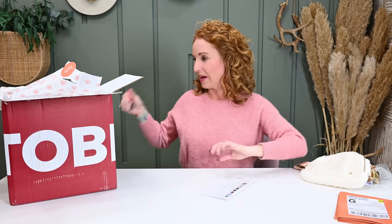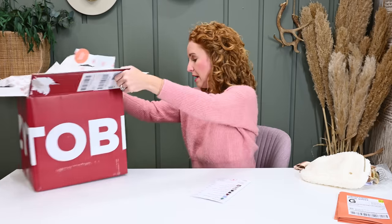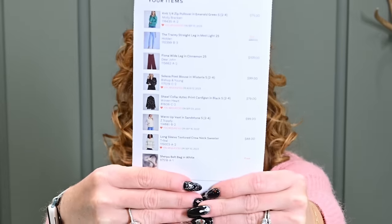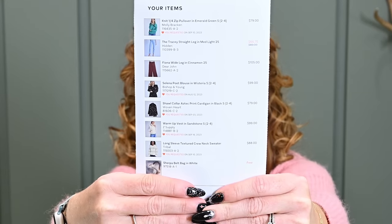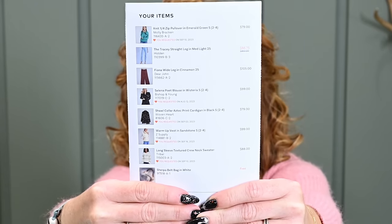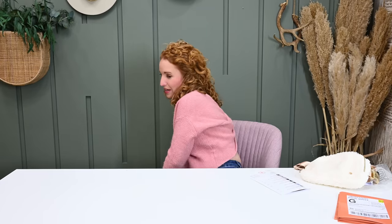That's kind of cool. Okay, so last time I held up my invoice, my camera couldn't focus because the box was on the counter. So we're gonna try this again and see if it works. Here is my invoice of all the things that are in my box. You can see whether I've requested them or not, their price point, just information about them. I think in my last 3 edits, I've received a sell item, which is kind of cool.